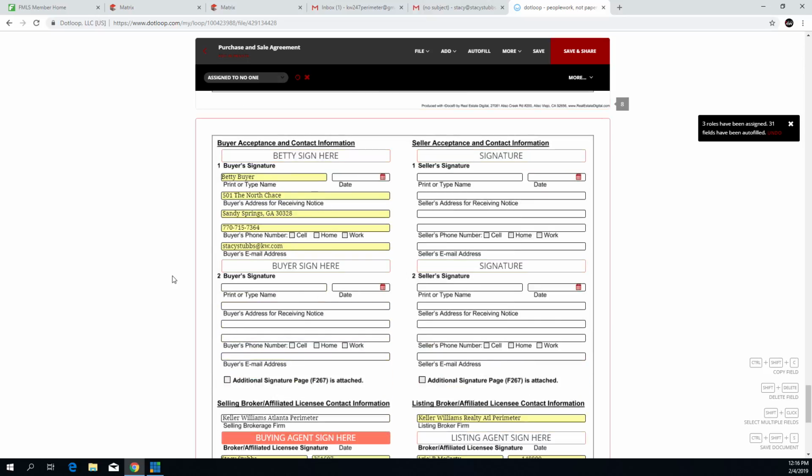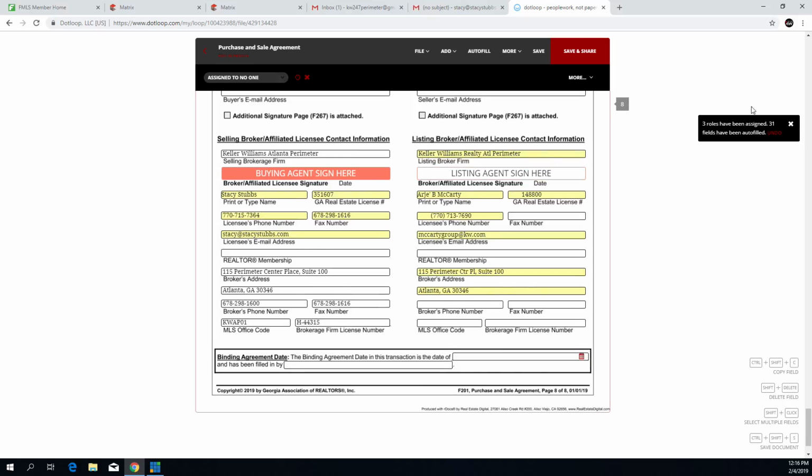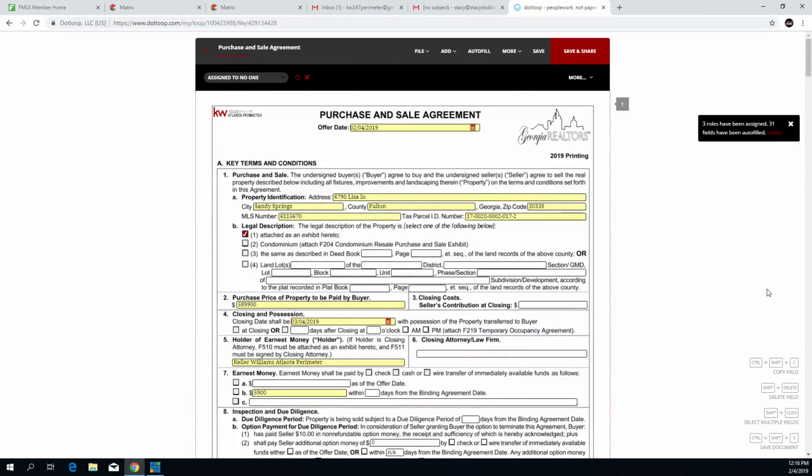I just wanted to show you, here we go. The last page is the signature page. So let's take it from the top.